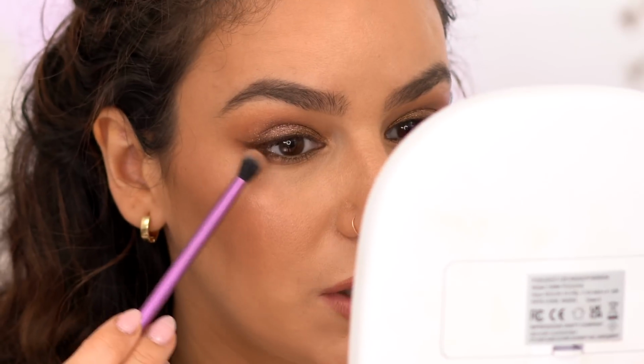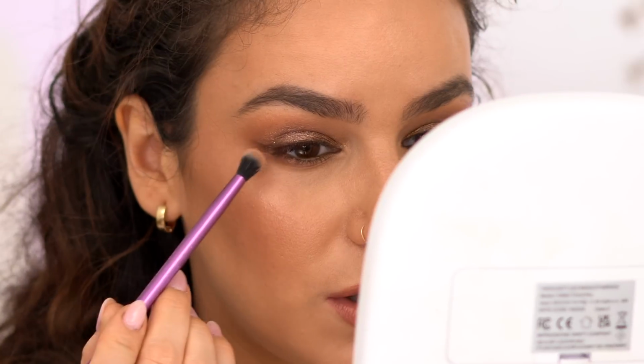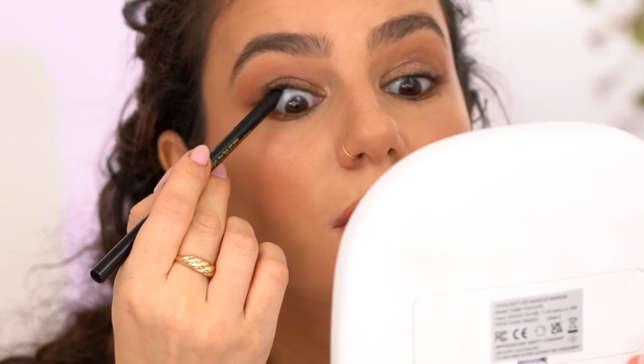That is the perfect color because it's like a darker brown and it smudges so easily. These are so creamy. I do wonder how well they'll last in my waterline. We'll see. I'll let you guys know if this smudges, because it's so creamy I'm wondering, will this smudge on me? Let's take the black one and put it in my waterline, on the top waterline.